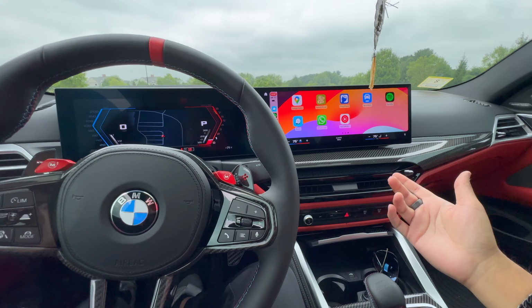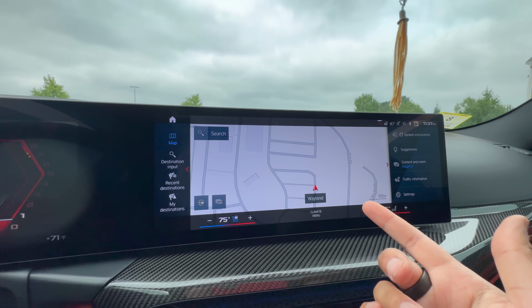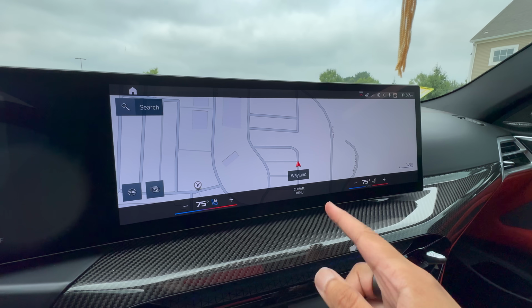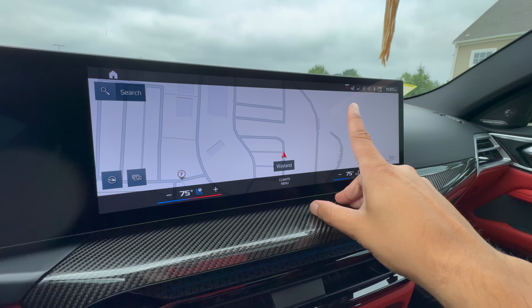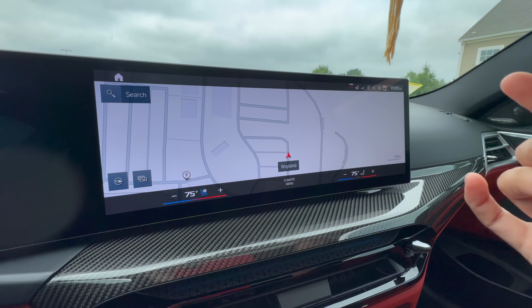So now let's go over our BMW navigation. So our BMW navigation is going to be right over here. There are pros and cons to the BMW navigation as well. We'll start with the cons for this one. I will say that just like Apple Maps, BMW maps are not very consistent as well. The BMW map will give me a time to get to my destination, but I have found that it is not very consistent with that arrival time.